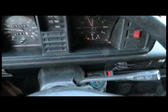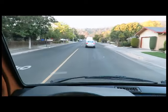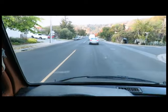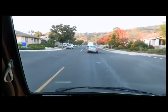And I don't know if you can see it down there, but there's a temperature gauge that works, and those are always good to have, since these are air-cooled. And as long as you watch the temperature and take care of it, they hold up just fine.